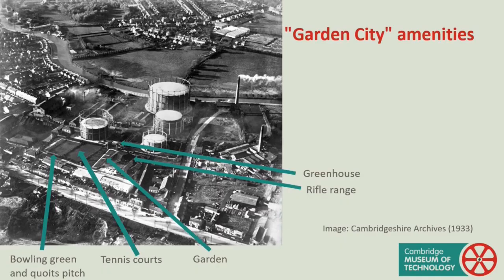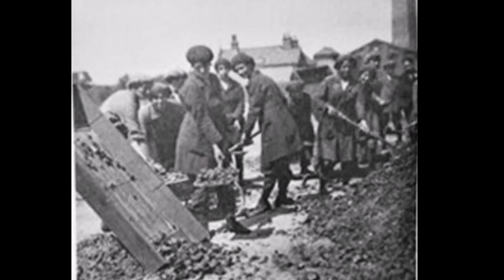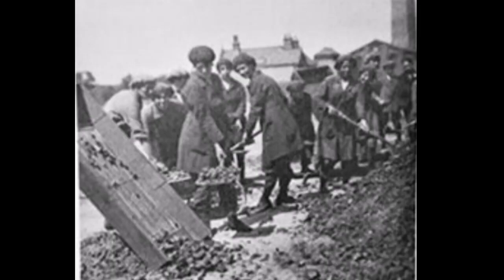During the First World War, females replaced those men who had joined the military as manual labourers, sorting and loading coal, a dirty and dusty process in which the workers wore overall coats on top of trousers and used shovels to sort the size of the coal.